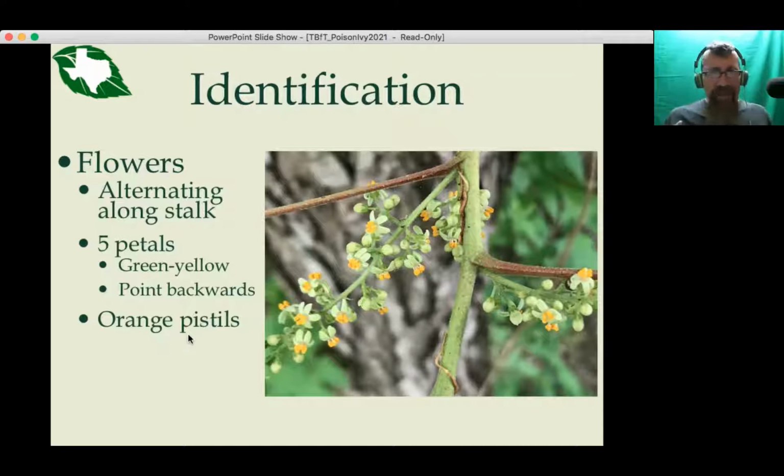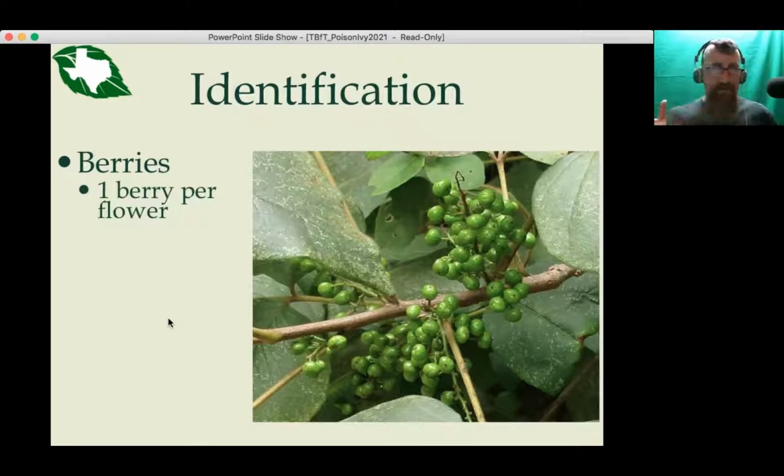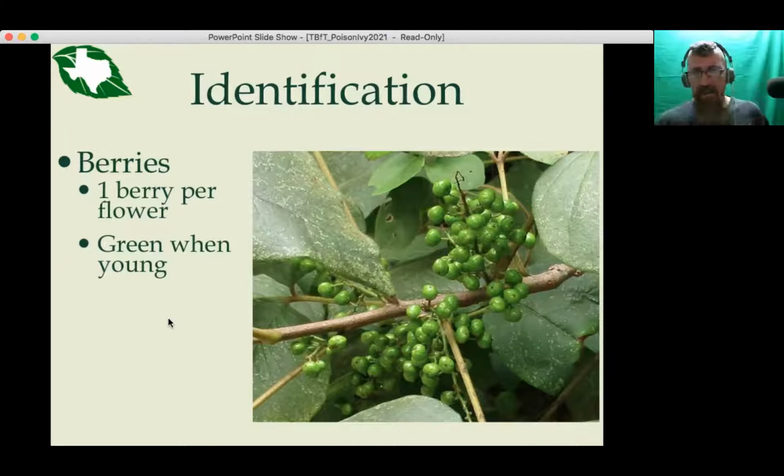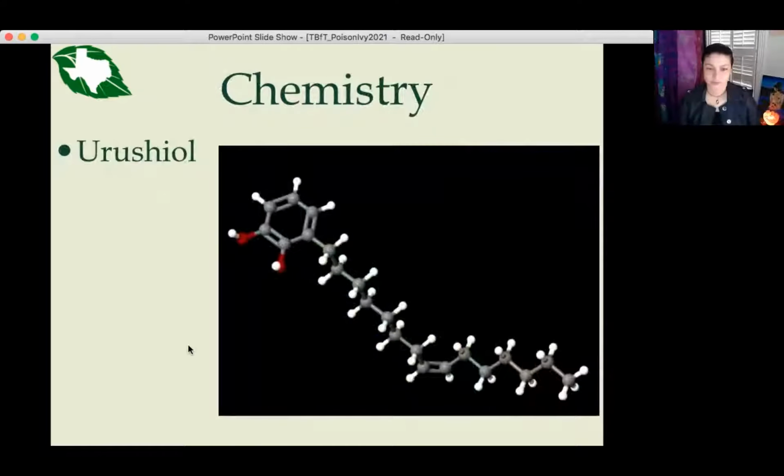So now, getting this close, you probably have to push the leaves aside, which you don't want to do, but you might see them. Okay, the berries. Right now in the Houston area, we are about halfway through the berry season. So right now the berries are very green. Each flower turns into a berry. So the berries are arranged in the same way. So 1 berry per flower. They start out green when young, but then they turn white when they mature. And at this point, I still don't have a good picture of the white berries. So just imagine these now turning white. And that's what you're going to have. So you've got the trifoliate leaves with the center symmetric, the side thumbs, a hairy stem, and these clusters of green berries.